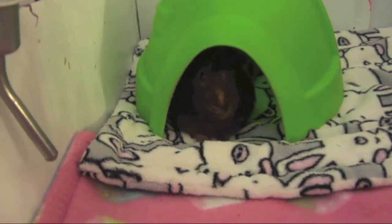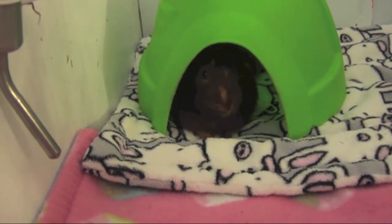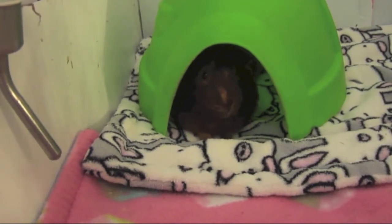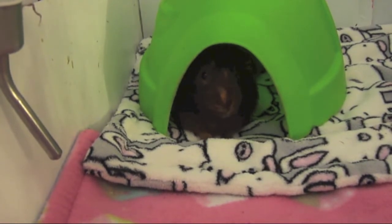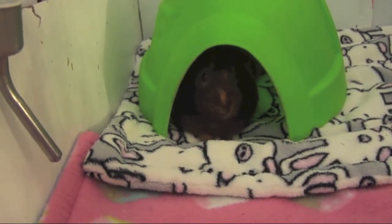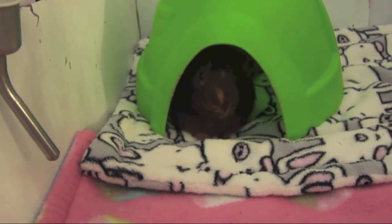So of course, since they're now separated and can't be housed together, I had to make some changes in the pet room to accommodate all of them, since Shinobi couldn't keep on living in the living room forever. So I'll just go ahead and show you the changes I made.